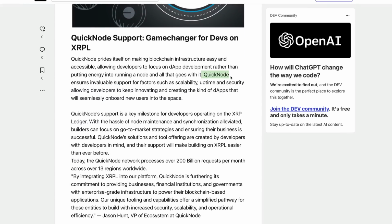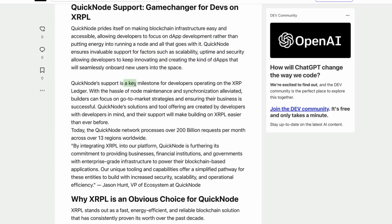Web3. Down here too, it says QuickNode ensures invaluable support for factors such as scalability, uptime, and security, allowing developers to keep innovating and creating the kind of dApps that will seamlessly onboard new users into the space. QuickNode support is a key milestone for developers operating on the XRP ledger. With the hassle of node maintenance and synchronization alleviated, builders can focus on go-to-market strategies and ensuring their business is successful. QuickNode solutions and tool offerings are created by developers with developers in mind, and their support will make building on the XRP ledger even easier than before.